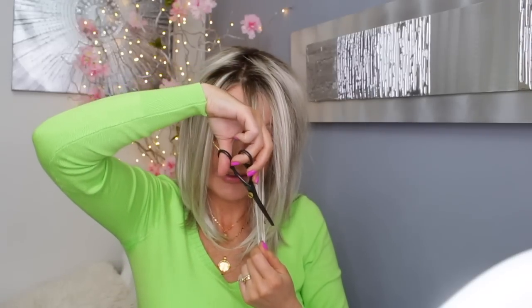So I am contemplating cutting a shorter layer here around my face. It's best to start pretty low, and if I just go like this with my thinning shears, I'm not going to do as much harm. Yeah, can you see I've just cut that? Just do it, you know, bit by bit, and go lower than you think you need it.